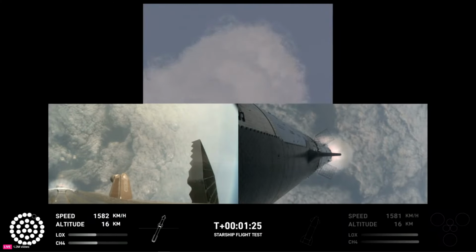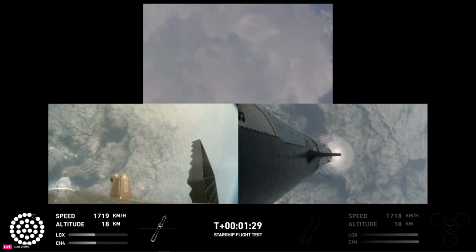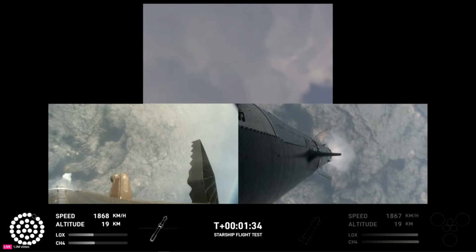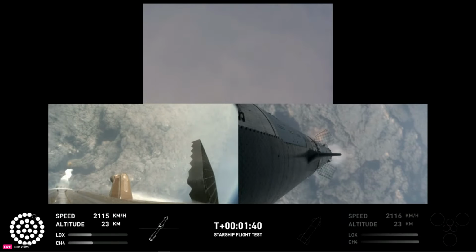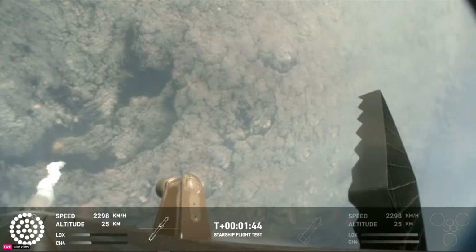I knew you were going to say something about that, Sarah. It is both. It is mostly an optical illusion, though. But certainly that structure is changing shape, but it's not that much. That's mostly vibration on the camera. Yeah, rolling shutter would be a great way to describe it.